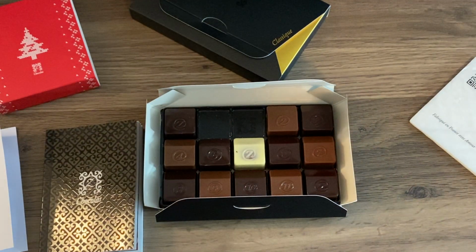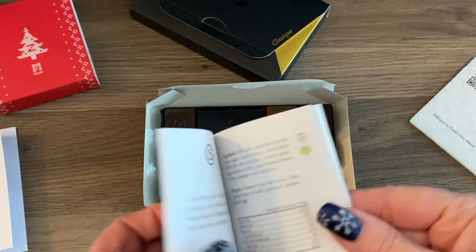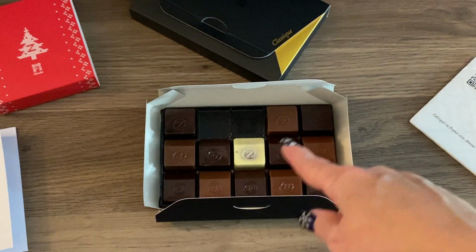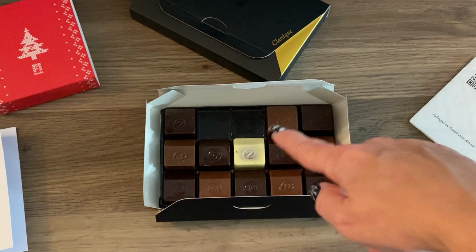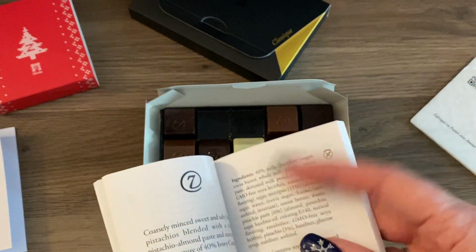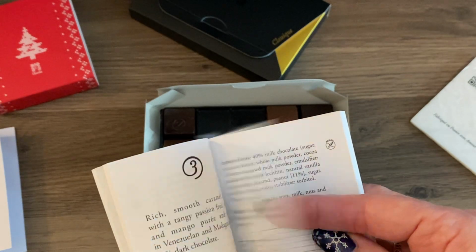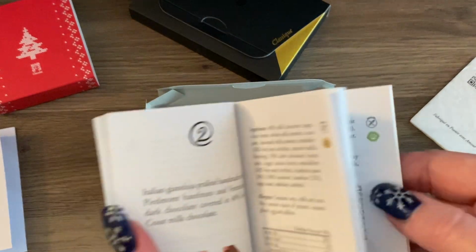I just was really impressed. So enough rambling because I'm going to eat some more chocolate. Let's try one more. I like milk, and I'm not a huge dark chocolate fan, but that dark chocolate was really good. I could quickly see myself becoming a fan of dark chocolate, but personal preference is I love milk chocolate. So we're going to try number 2.